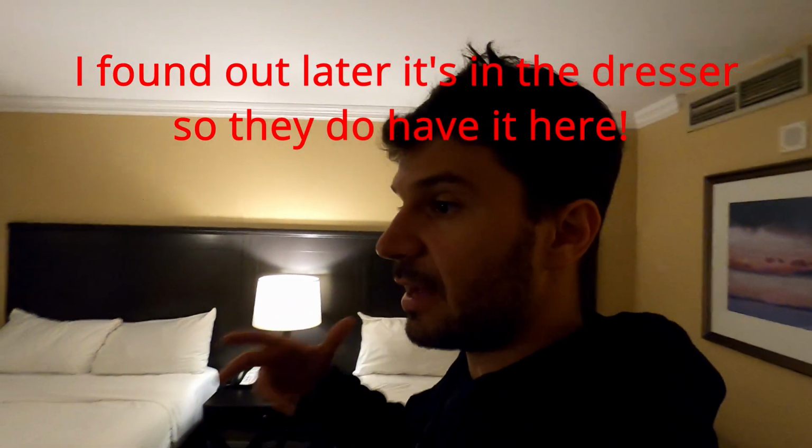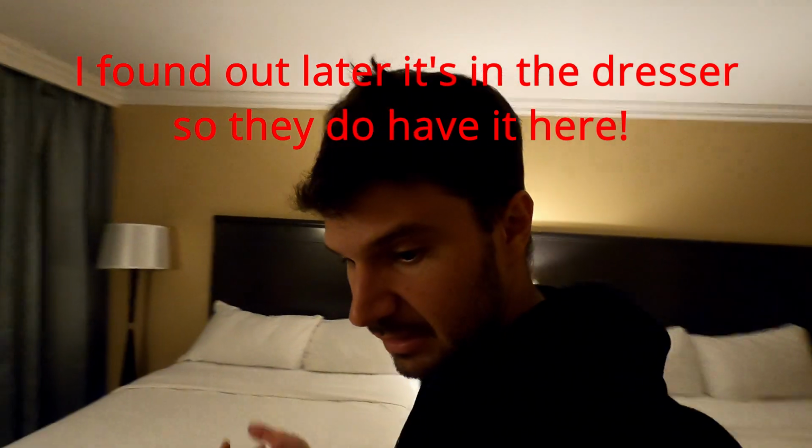It depends on your priorities. If you're staying and maybe not working and don't need a vault, maybe you'd stay here. I'd probably pick Luxor just because, to me, the vault matters a lot. I'm surprised they don't have that little lockbox in here. Maybe it's just a certain room that doesn't, though. Maybe other ones do, but I don't have it here. Either way, it's not a big deal for me, but something to note.